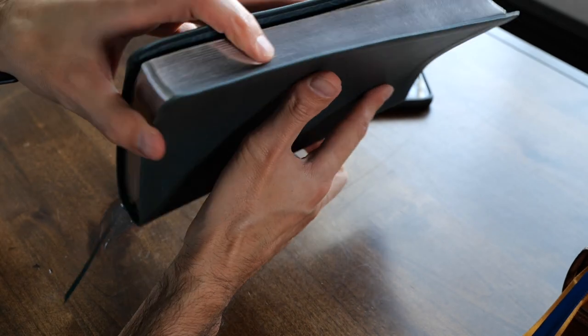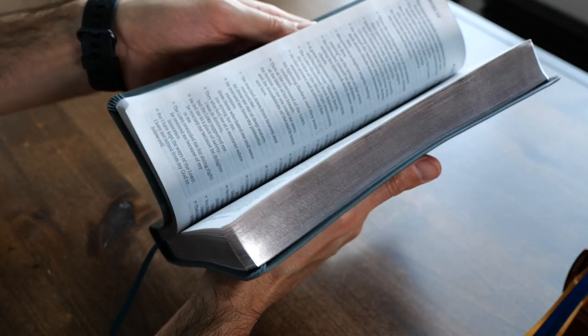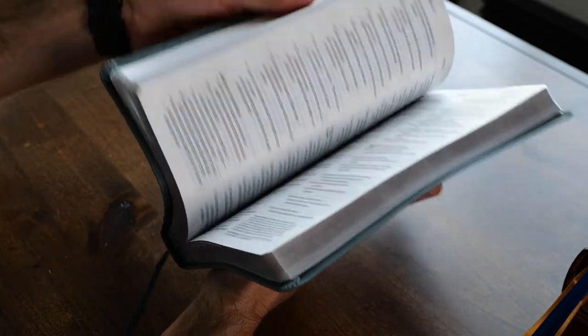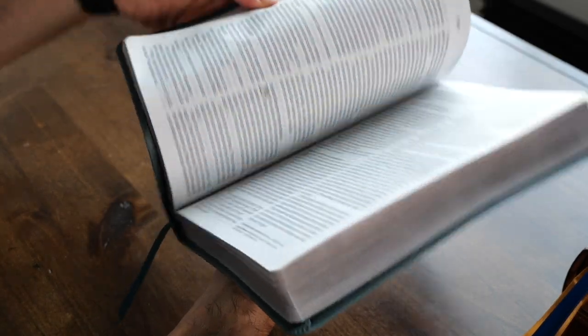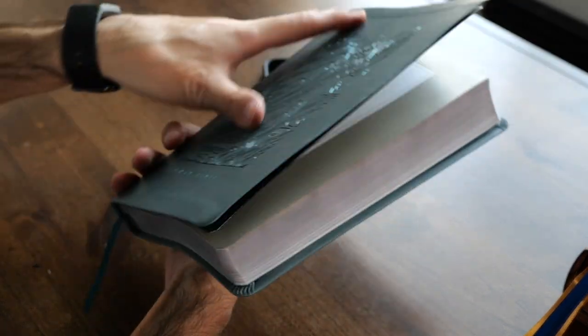So yeah, if you have any questions, comment down below, and I'll try to answer the best that I can. This Bible just caught my eye, and I thought, let me give it a try and see what this Filament Bible app is all about, and the Filament Bible with a physical copy, and yeah.